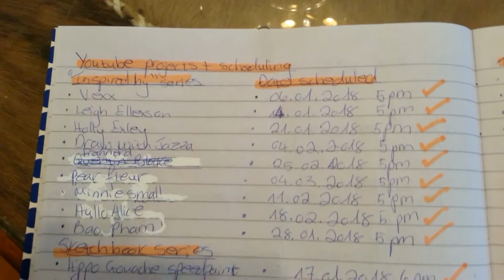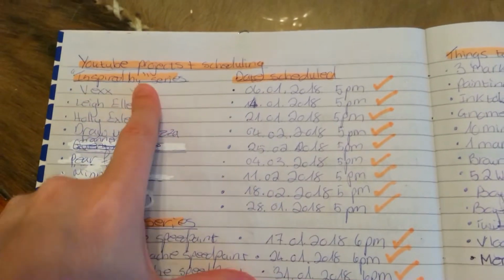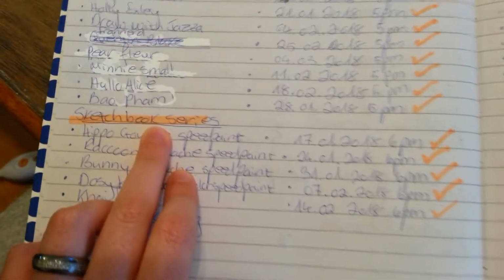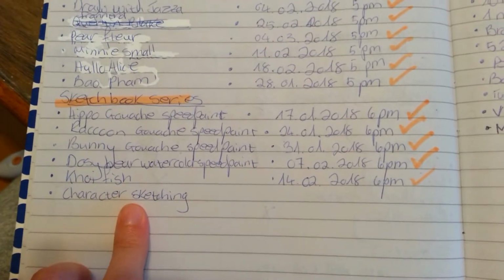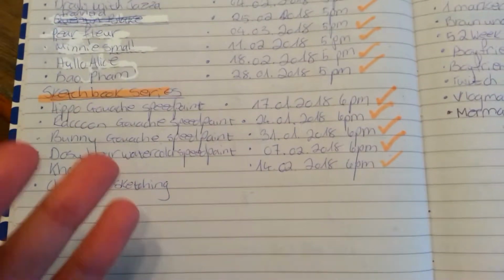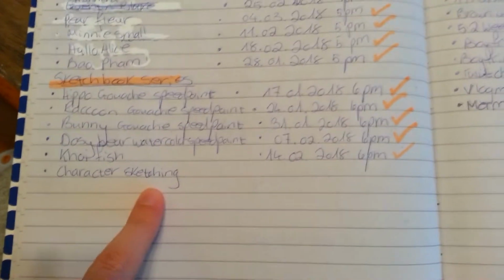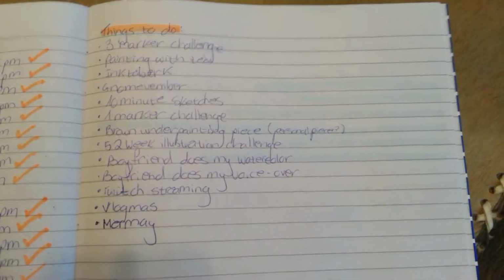So here we go. We have YouTube projects that I had going, and all of these are now complete. These are my Inspired By series. And these were my sketchbook series, as you can see here. There's still one I'd like to do of character sketching, and then I still want to come up with some other ideas, which is why I have all this blank space here.